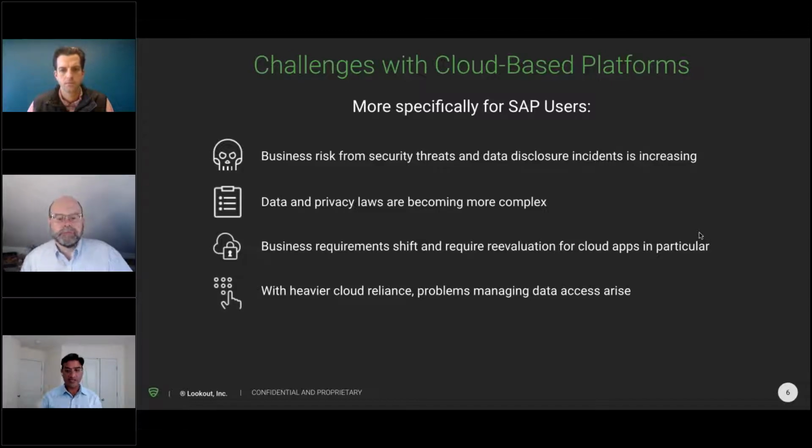And with data now moving from on-premises to cloud, the access to the data, like who has access to what kind of data and who is supposed to have access to what kind of data, is becoming increasingly important from a compliance standpoint as well.